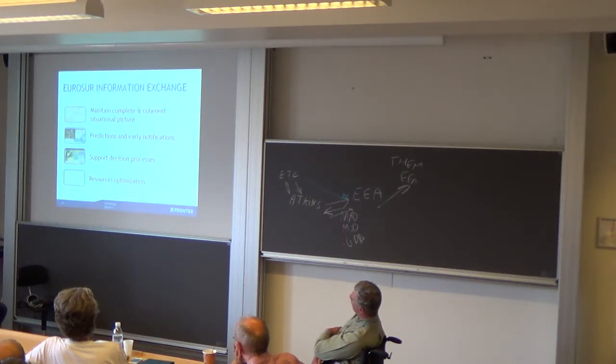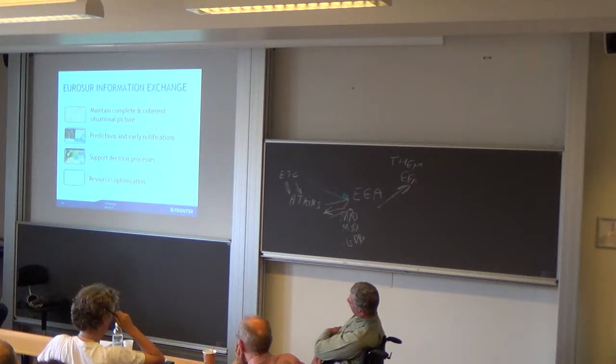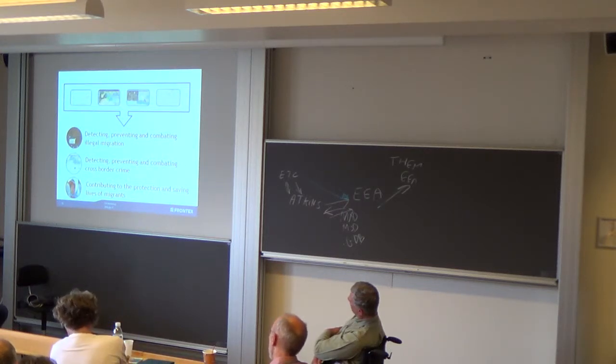You may remember in the first slide that I had the reaction capability. So we ensure that we have this information and that the member states are able to deal with it and to provide the correct reaction capability. And obviously in times of crisis I emphasize optimizing resources, to do more with less basically. I think there we are all in the same boat and we have faced the same problem. I mentioned that it's not only related to illegal migration but also cross-border crime, and obviously we would like to contribute to the protection and saving of lives at sea.